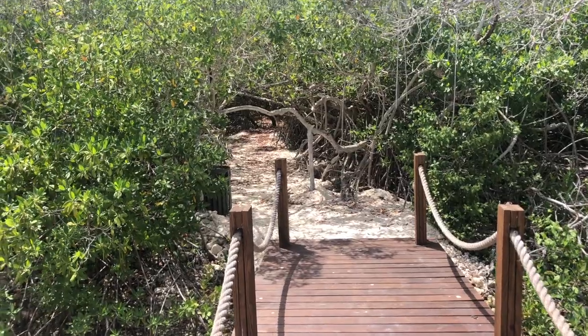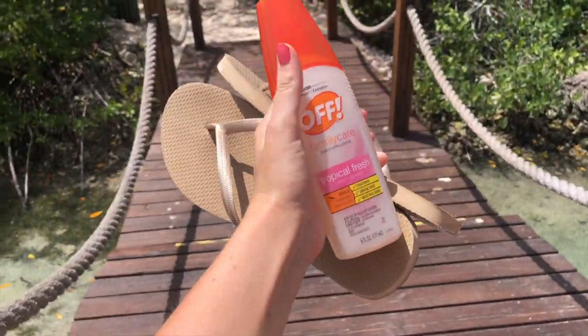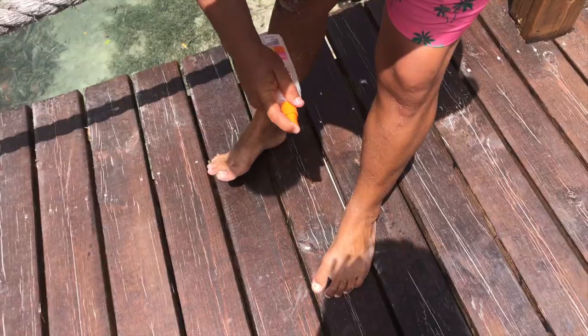Little path. This brings you to like a remote side of the island. Two things you need to know. Bring bug spray. There's mosquitoes. I say wear shoes. Mike says no.